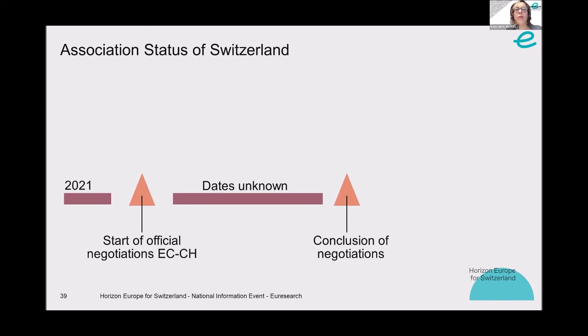Switzerland, as a non-EU country, has to associate to Horizon Europe, such as other countries who were associated or who wish to associate to a framework program, for example, Norway or Israel or Turkey. None of these countries is associated at the moment. As Horizon Europe has not started officially, it was not possible to start the negotiations between these countries, including Switzerland, and the European Commission. Official negotiations will start soon, within the next weeks. And we don't know at the moment when the negotiations will be concluded. We don't know that either for Switzerland.